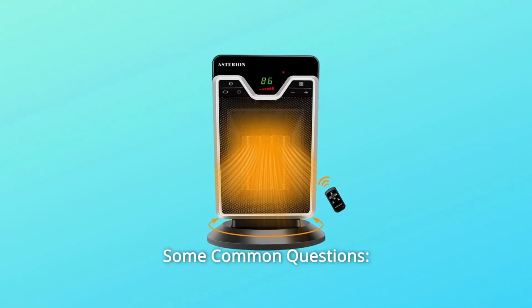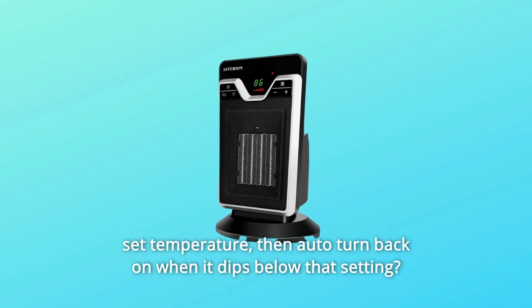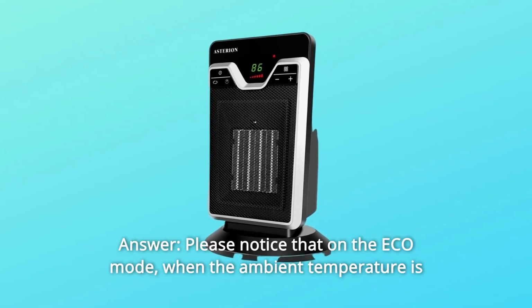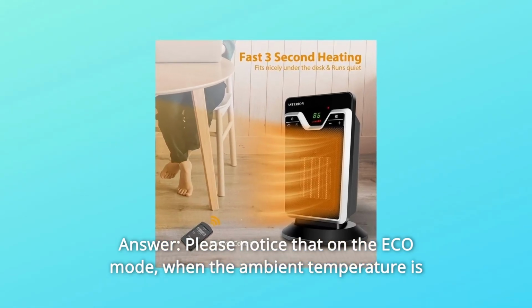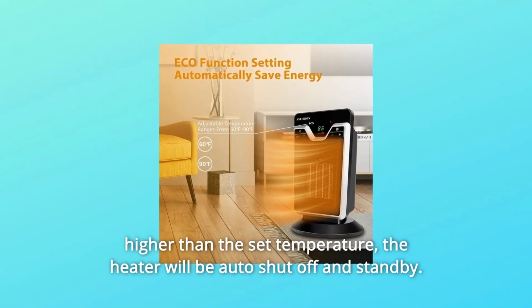Some common questions. Question number 1. Does this heater auto turn off after the room reaches a set temperature, then auto turn back on when it dips below that setting? Answer. Please notice that on the eco mode, when the ambient temperature is higher than the set temperature, the heater will be auto shut off and standby.